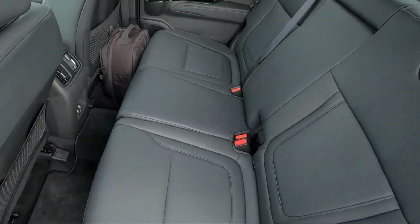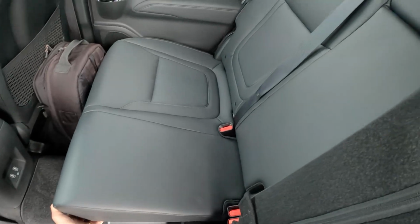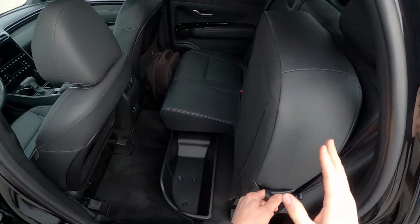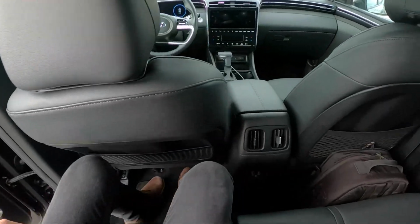Yeah, and in the back of the Santa Cruz, we do have a little bit of underseat storage too, which is nice. Yeah. So actually, that's not a bad cubby. It's about the same size. Yeah. A little easier to get to, I would say, in the Santa Cruz as well. Yep. And back here, sat behind myself.